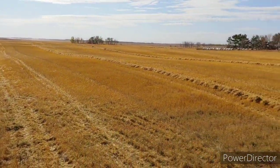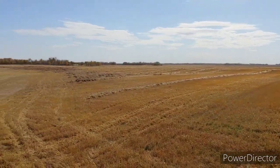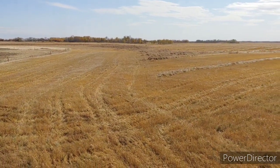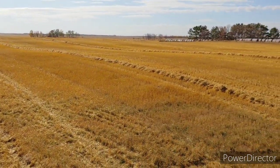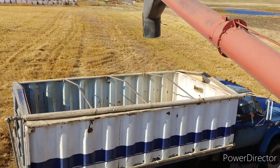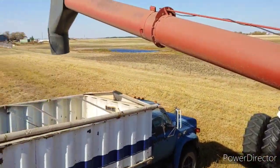I think I'm over 40 acres of 60 acres done here now. So we'll still finish today. Hopefully got bin space for this because it's all yielding better than expected, which is awesome because the first two fields were a little bit less than expected. Let's unload.